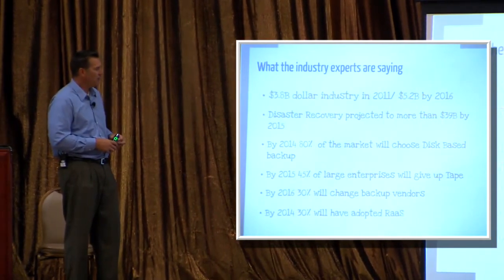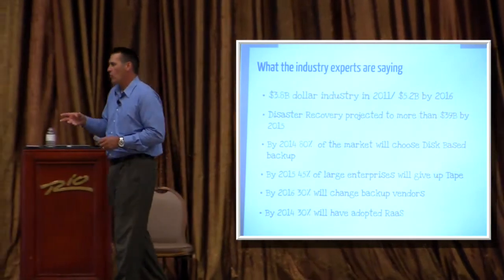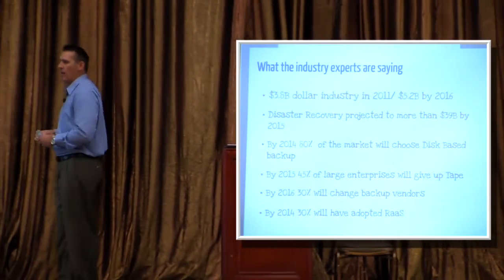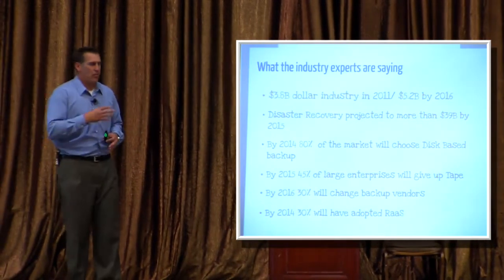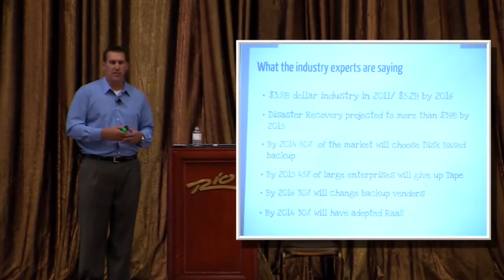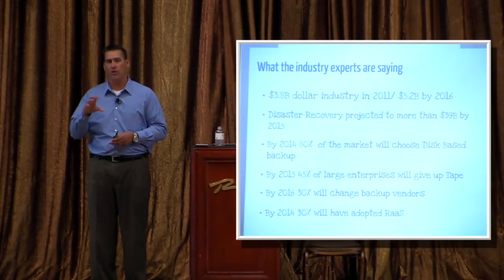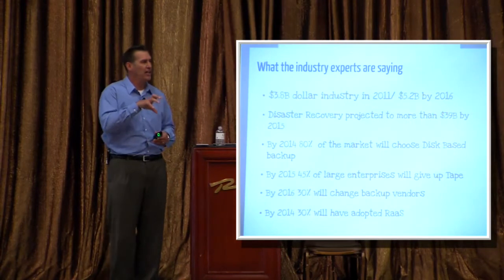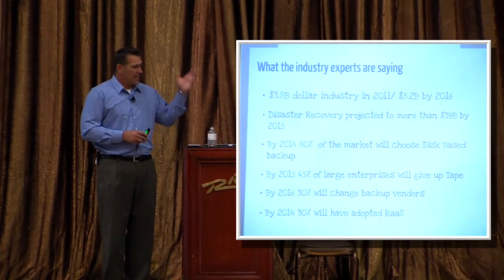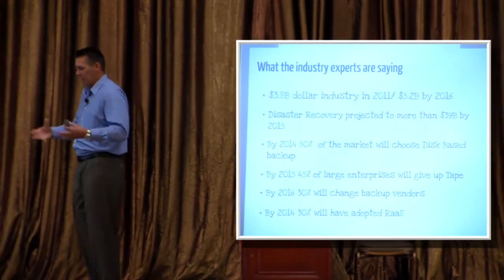By 2014, 30% of mid-sized to large businesses will actually adopt a recovery as a service offering. And we'll talk a little bit more about recovery as a service and how that relates to backup solutions and the solution that we happen to offer and solutions that you should be looking for in the market, because businesses are looking for that type of offering, recovery as a service. So that's kind of what we're being told today, that's kind of the state of the backup industry today as it grows as an industry.